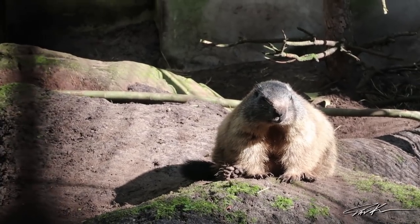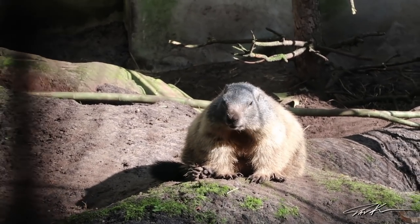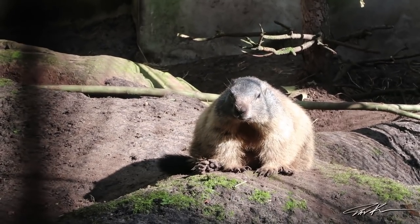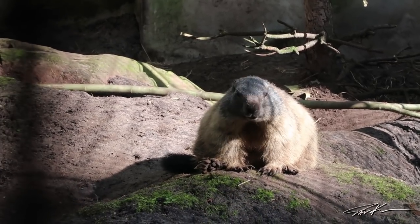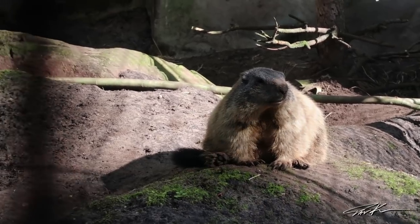That fatty. That's what I want to do. I just want to get big and fat and just sit around in the dirt. I salute you, you magnificent bastard. Enjoying the sun. That's right. Big, fat, and hairy and sit in the dirt. That is the way to live. You are winning at life, sir.